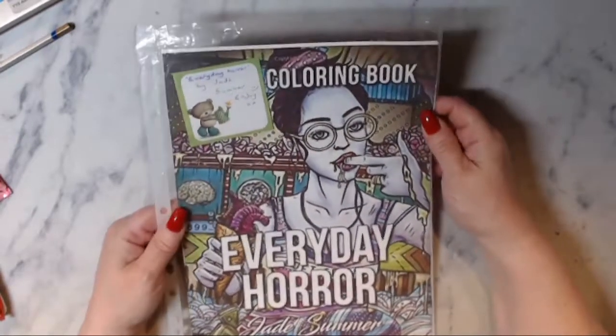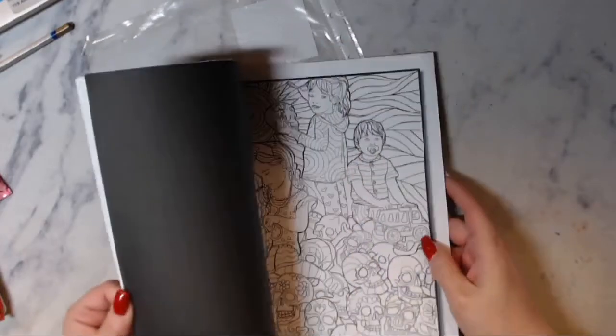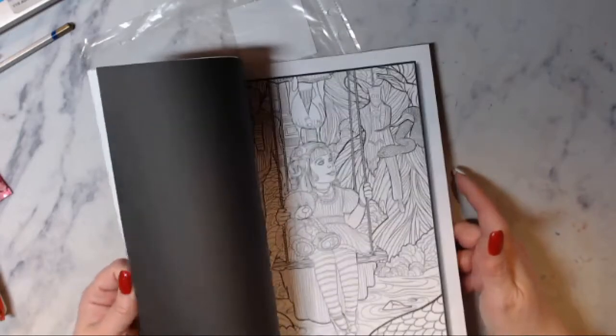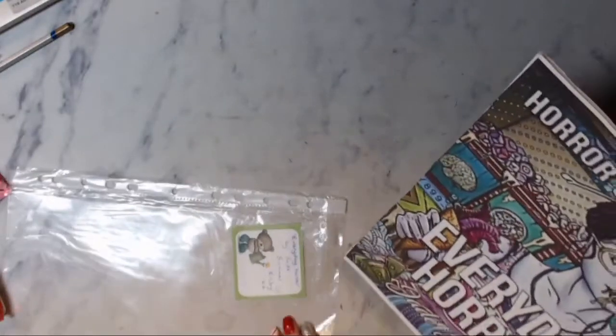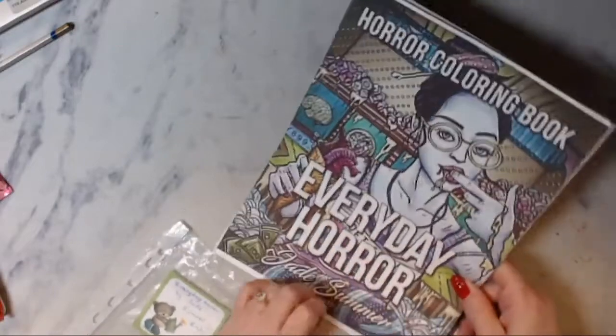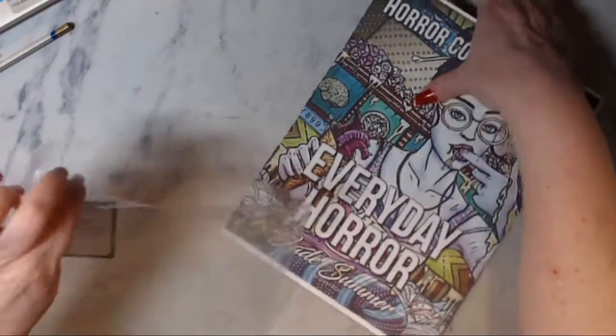I do have Everyday Horror. I have a friend, and you always got 2 images in each book, so she and I would share. If I had a book, I would give her half the images, and she would give me half of hers. So we shared them like that, because you always got 2 images of each. And I'm not into the horror coloring books, because once I color an image, I don't color it again. I don't have enough time to keep coloring.